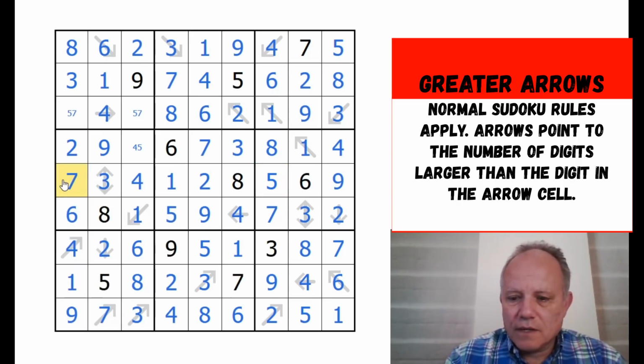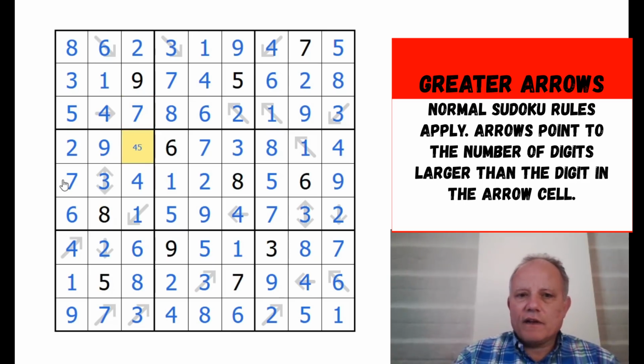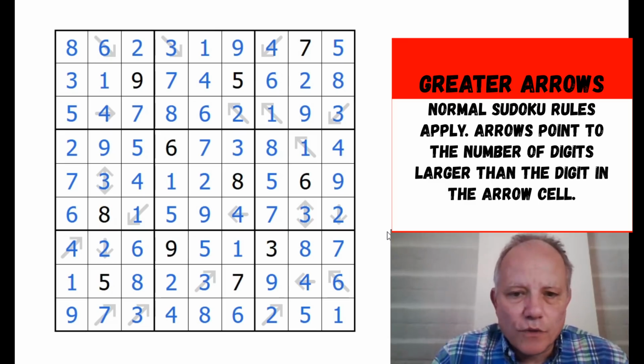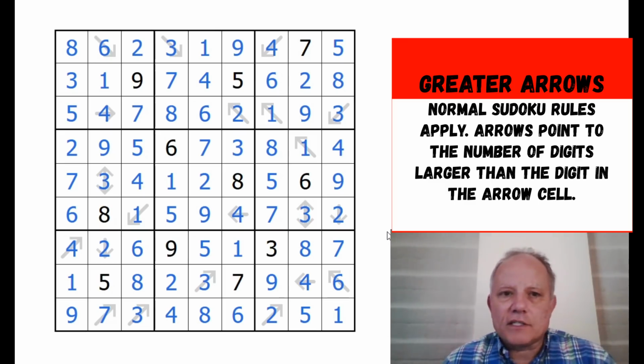7, 7. I should have gone back to the mouse, shouldn't I? I forgot I had it. Right, 5 there, and I think that does it. Let's just check this time, because I've been entering all sorts of things. Yeah, that works. As long as that works for all the arrows, and I've checked an awful lot of them as we've gone through, that's the solution.